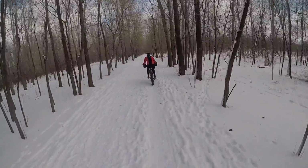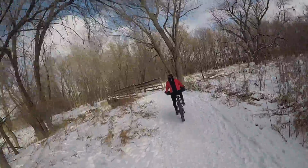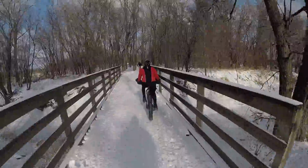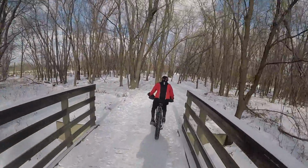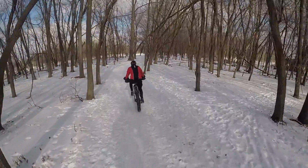Fairly pedestrian part of the trail, pretty easy, pretty wide. Here we are getting back to the bridges. We have 2 bridges in a row that we'll go over. Another biker coming the other way. We encountered a fair amount of bikers, even though it was a Tuesday afternoon.